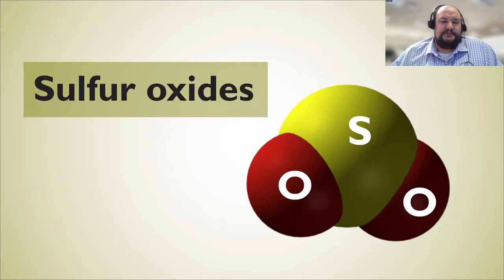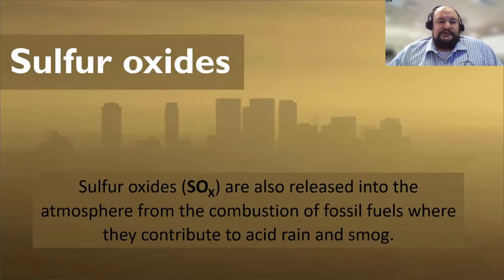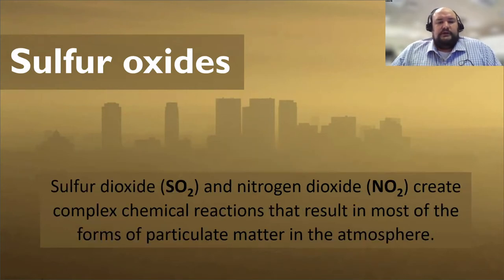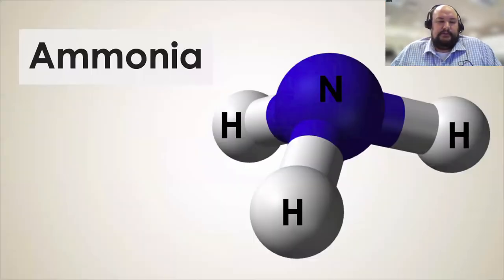All right, so about sulfur oxides. Sulfur oxides are released into the atmosphere from the combustion of fossil fuels, there's that word again, where they contribute to acid rain and smog, similar to nitrogen dioxide. Adverse health effects from exposure to sulfur oxides are similar to those of nitrogen oxides, causing inflammation of the respiratory airways and impaired lung functioning. Also, SO2, sulfur dioxide, and nitrogen dioxide can create complex chemical reactions that result in most of the forms of particulate matter in the atmosphere. So there we are, bringing it back to particulate matter.